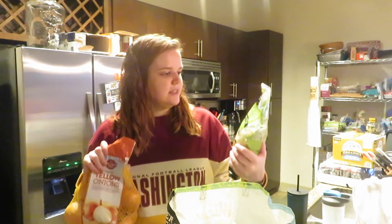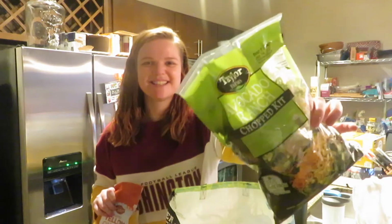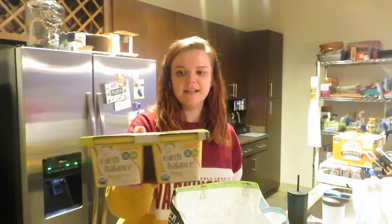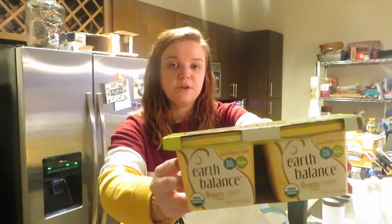And then they have these chopped salad kits, and we really like this one. It's avocado ranch. We also got some more butter. Again, this one had a coupon that I could just clip and attach to it, so I got this. This is the butter we typically get from the grocery store anyway.